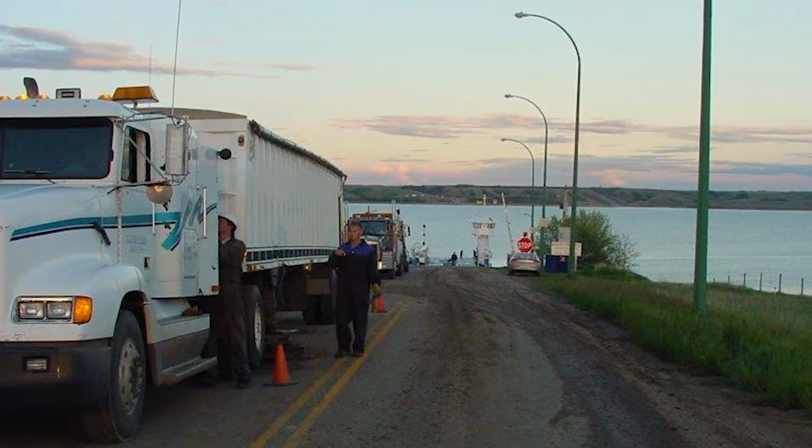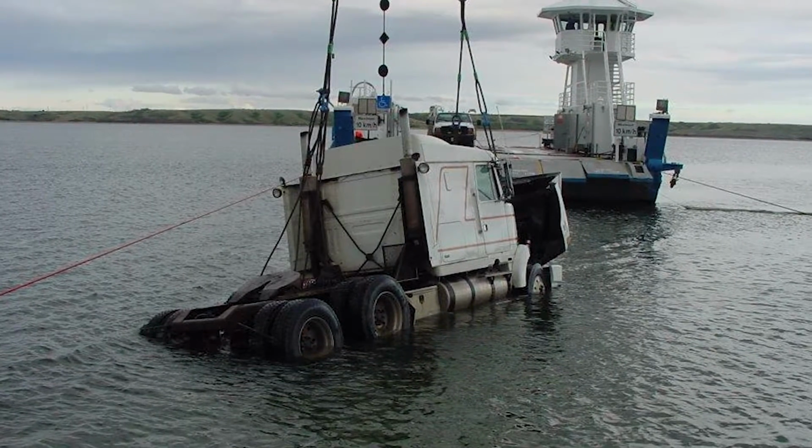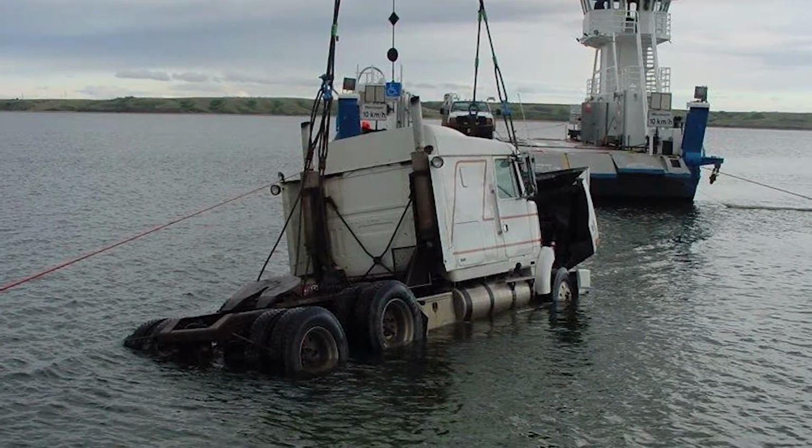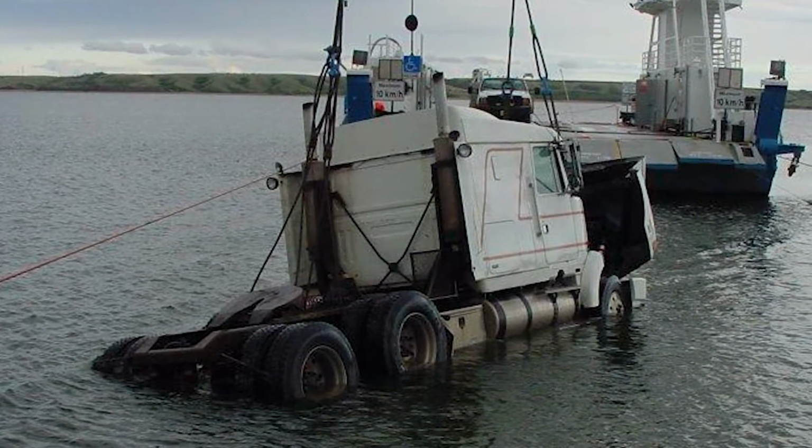If you don't do your pre-trips properly and something goes wrong, you could end up in a situation where all of a sudden you're relying on something that isn't safe to be relied on. Case in point, a number of years ago, when I'd first taken over in my current role, I was notified that a semi-trailer had driven through the barricades on the Riverhurst or on the Lucky Lake side, and down the hill and across the apron of the ferry and out into the lake.